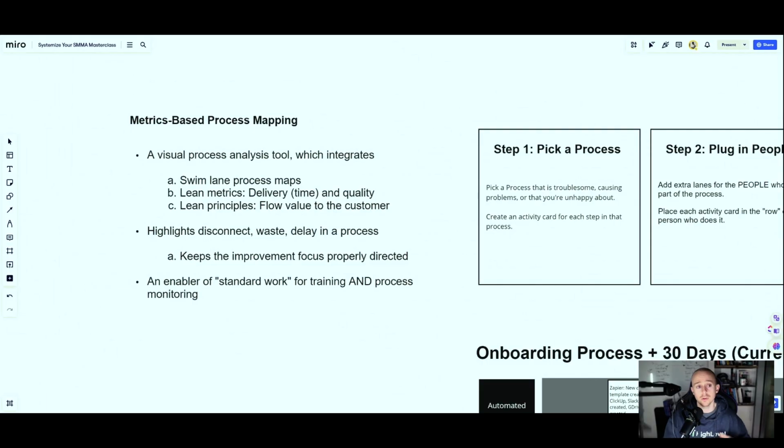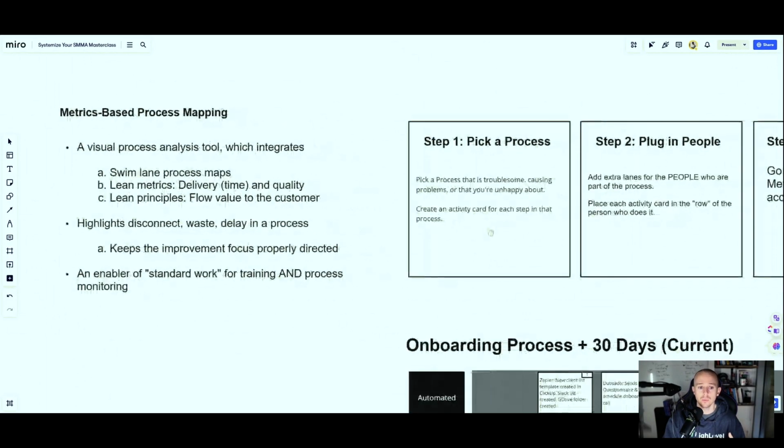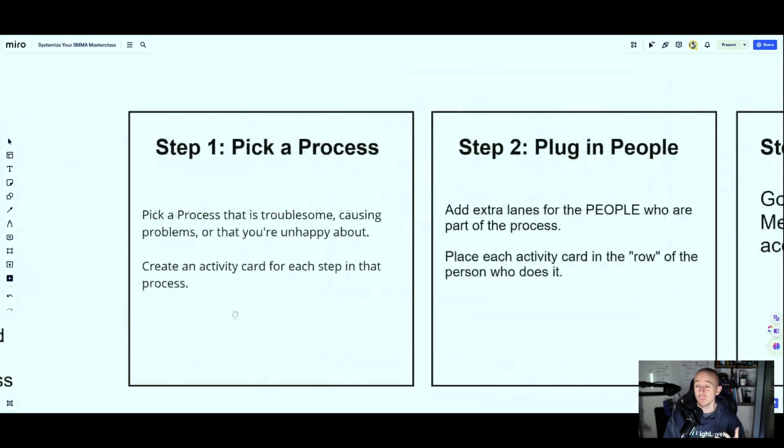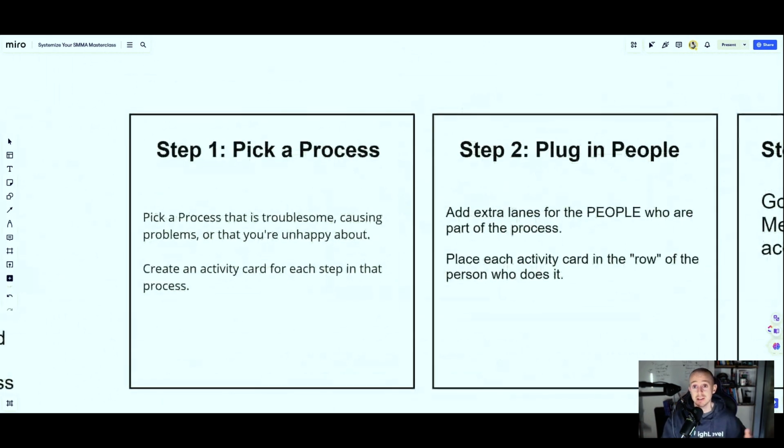Okay. Now, in order to set this up and where to start, well, one, we have to pick a process. And when you guys are picking a process, really, we should be searching for the most troublesome thing first, a thing that is really difficult for you guys to accomplish, things that maybe get done inaccurately in the business and that you're not exactly happy with the final outcome. Okay. From there, we're going to create an activity card for each step in that process. And I'll show you what that looks like here in a second.